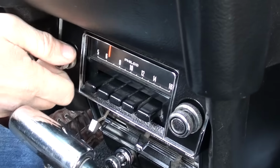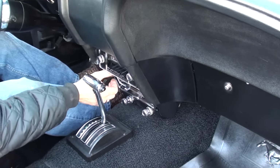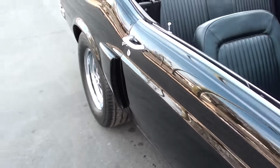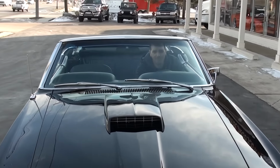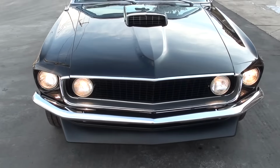Radio or no? No on the radio. Blower motor? Yes. Blower motor does work, guys. Radio does work? Oh, I'm sorry. I said the radio does. It's the old style AM. They sometimes got to heat, they got to warm up. So the radio does work, guys.